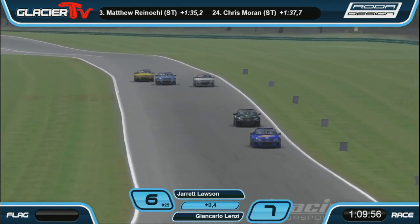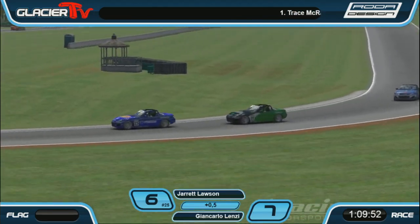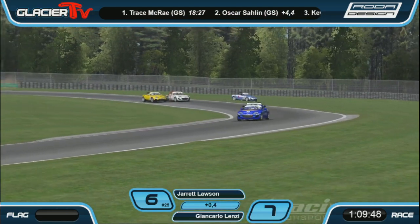Yeah, looking at the top of the field, Trace McRae currently 4.9 seconds in the lead, and he's lapping half a second a lap faster than Oscar Salin. Sorry, I need to interrupt.